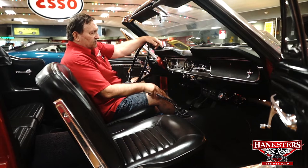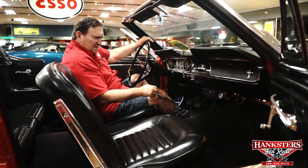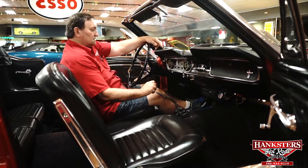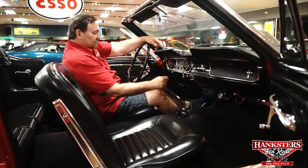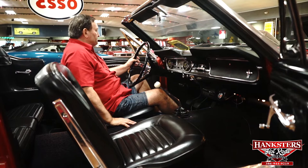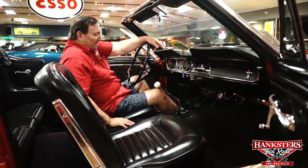Does have an aftermarket radio system in it also, with a set of auxiliary speakers in the kick panels, which someone has placed in here and done a pretty nice job on it, actually. Very nice job. And this is it. We have a 3-speed manual transmission with this car. Reverse, first, second, third. It does have an auxiliary temperature gauge under the dash, so you can monitor the temperature of the engine. Power top. How about that? Someone opted for a workable power top on this vehicle.